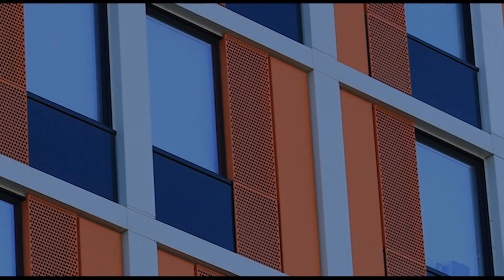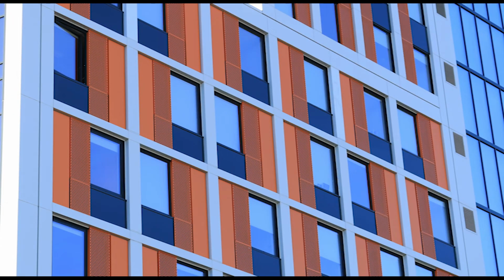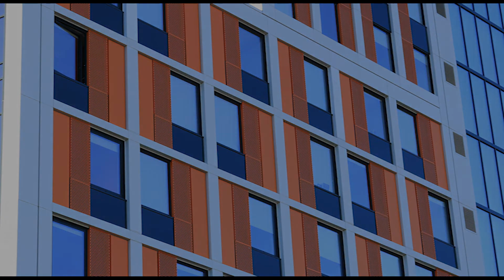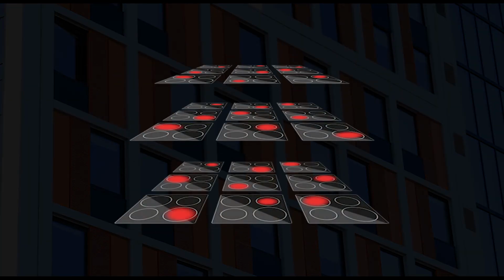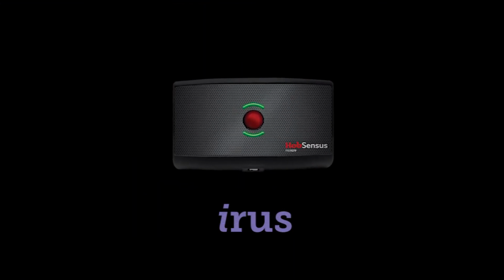For larger scale installations, such as student accommodation or social housing developments, HobSensus can accept a signal from an external source, such as a fire or smoke detector. If triggered in this way, HobSensus will switch off the power to all hobs in the block, meaning that secondary ignition will be less likely in the event of an evacuation.